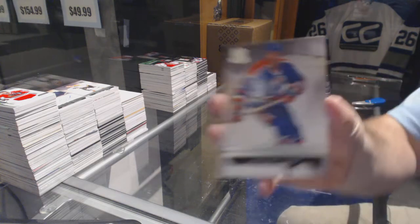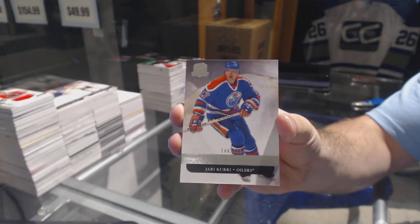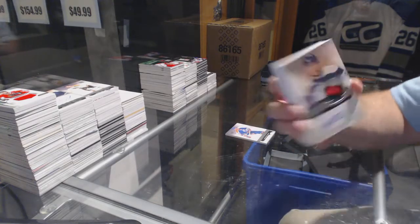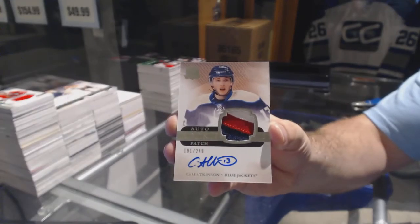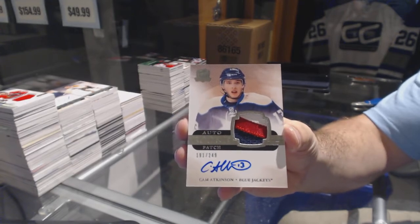For the Oilers, a 249 Jari Kurri. Jari Kurri. For the Jackets, three-color rookie patch auto, Cam Atkinson. Cam Atkinson.